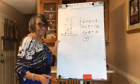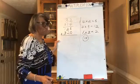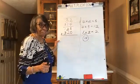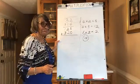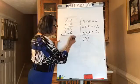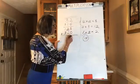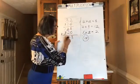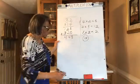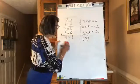I want to say that because sometimes we get to manipulating, and it's right when we get the answer, but we haven't been mathematically doing it. Let's keep the math working. All right, we have 8, 4, 4. All right, so that's the regular multiplication.